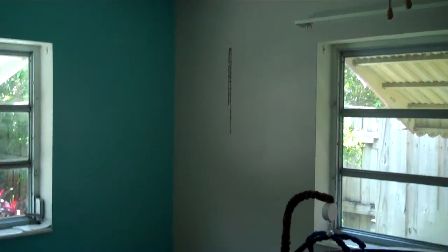And then we have a third bedroom. This is probably the smallest of them. Make a good office or guest room, maybe. Again, there's a lot of stuff in here. They're moving out shortly. And another regular size closet there.